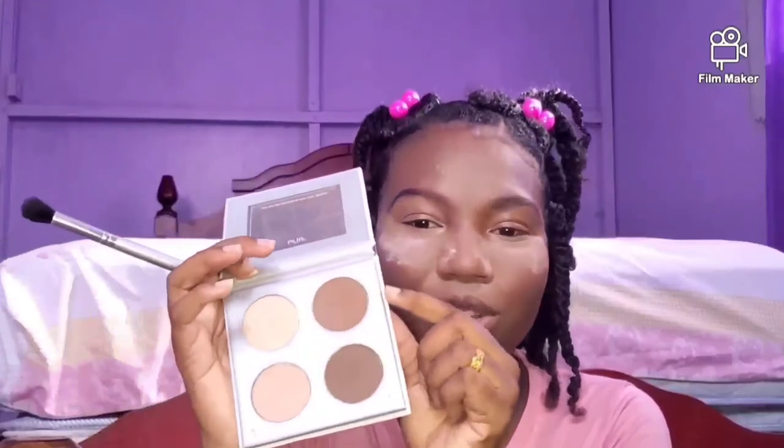So she is now beginning to do her eyeshadow, and the shade she uses first is a skin tone shade. We're gonna go back in with the Pure Sculptor palette, and we're gonna use this lighter shade, and it's called Inventor. So we're gonna use that shade all over my lids.